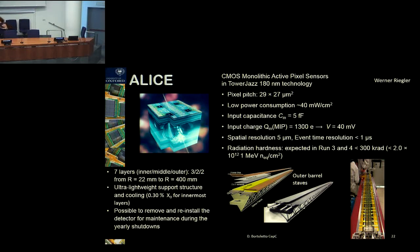Again, once you construct such a beautiful detector, the mechanics has to match it, okay? And in fact, you can see you have 7 layers with ultra light support structure and cooling, of the order of 0.3% X0 for the innermost layer, for example. Here I have a picture of the outermost layer, but you see that the structure that supports the ladders is practically empty. It's very light, with this carbon fiber.